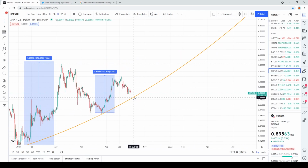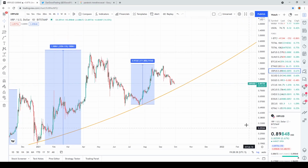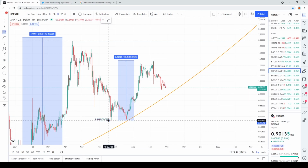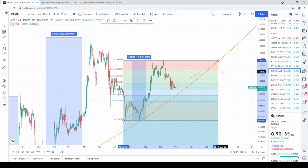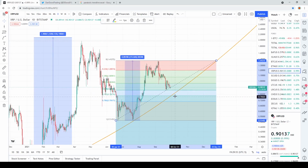So you can see that we are getting close to that trend line, but we are not quite there yet. So I think worst case scenario for XRP is that it pulls back down to this trend line, and worst case scenario 0.786 Fibonacci level, like maybe a wick past this curved trend line before a big bounce comes in.